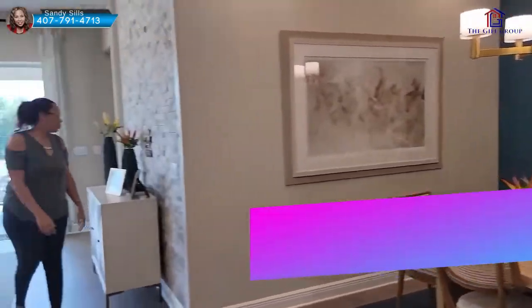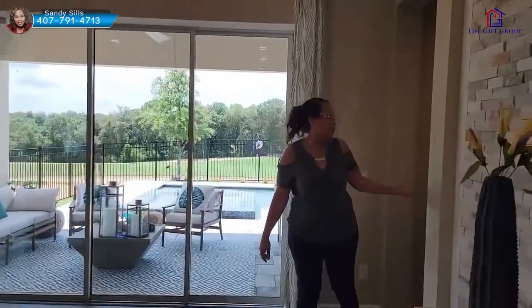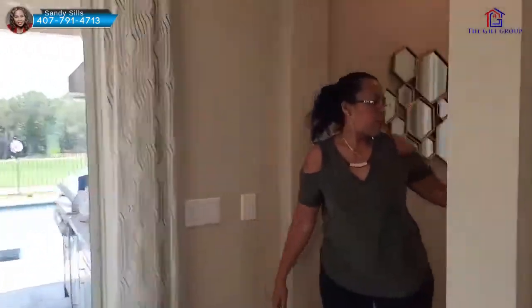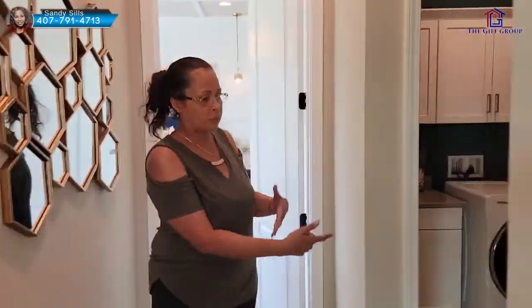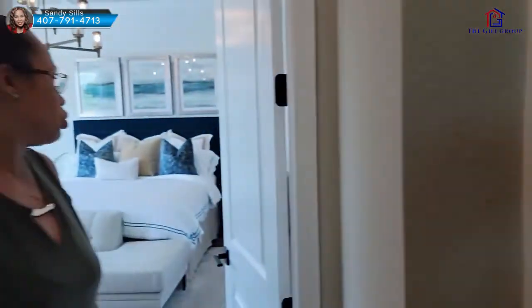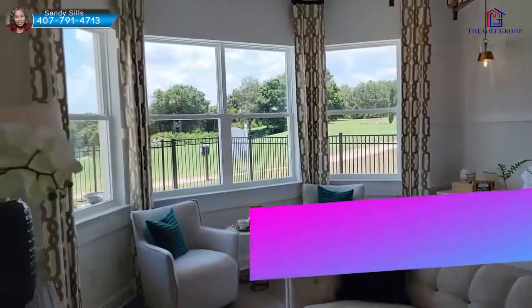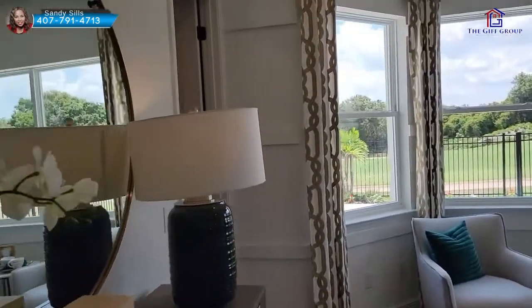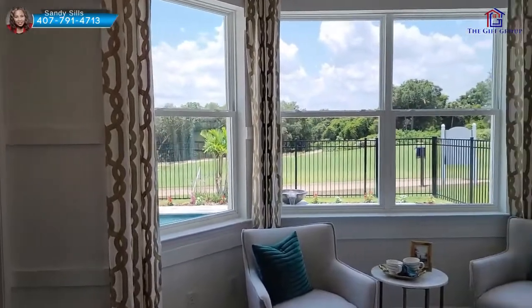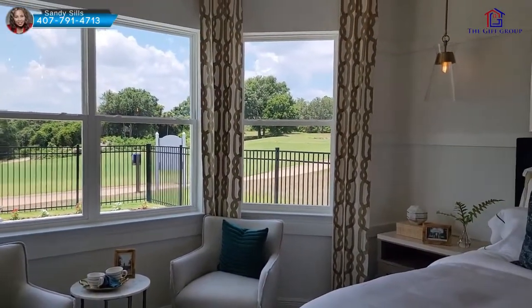And then as we come further down, on this one, we notice that our master is on the very back of the home. So back here, we have the laundry room. As you can see, the laundry room is in there. And then from the laundry room, we have the master. The master in the Anna Maria has a bay window. All the homes overlook the golf course. That's a golf course out there.